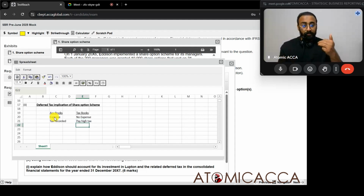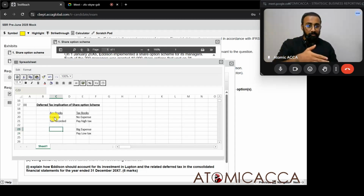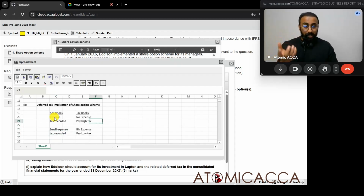But what happens after 3 years when the tax relief is obtained, when the share options are exercised? Here, a big expense will come up suddenly, because of which I will pay low tax. On the other hand, in the accounting books, because expense was recorded every year, in that third year I'll have one small expense again and some tax recorded. So what's essentially happening is, the high tax that I pay in the beginning is set off by the low tax that I pay later on. What is this concept called? Deferred tax asset. So the simple conclusion is, when a share option scheme is there, whenever a concept related to deferred tax comes up, this will lead to a deferred tax asset.